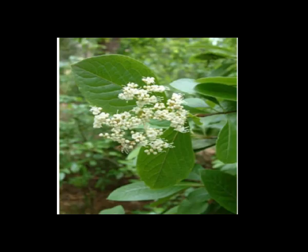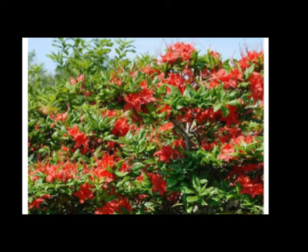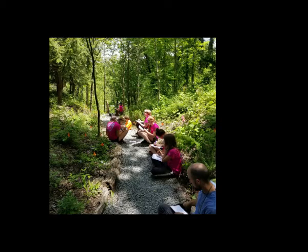It is important to note that as we remove the invasive species plants, we quickly replace the open space with native species of shrubs and perennials. This restoration of the habitat has helped make it productive again for pollinators, birds, and wildlife.